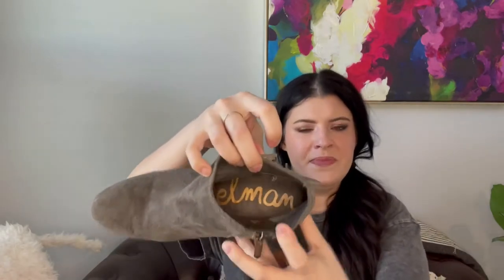The last thing from this haul is from Sam Edelman. These are one of my favorite pair of boots that I have from Sam Edelman, so much that the sole is wearing out. The ones that I have are called the Petty Boots, but mine don't have the fringe on it. So this one is called the Page, and it's a size 8.5. Kind of this like steel gray color. All right, so that one was from that haul. Now let me get the next one.